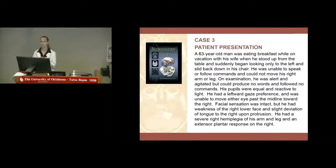On exam, he was alert and agitated, but could produce no words and followed no commands. His pupils were equal and reactive to light. He had a leftward gaze preference and was unable to move either eye past midline toward the right. Facial sensation was intact, but he had weakness of the right lower face and slight deviation of the tongue to the right upon protrusion. He had a severe right hemiplegia of his arm and leg and an extensor plantar response on the right.